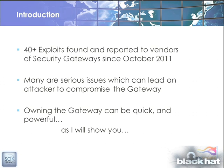So you do this and this, and you get session hijacking, and you do this and this, and you get a command shell, or information disclosure, or whatever it happens to be. And many of these issues are very serious and can lead to direct compromise of the security gateway. So during this presentation, I'm going to do a little bit of talking, and then show you a few exploits, and then a bit more talking, and show you some more exploits, and then have a conclusion at the end.